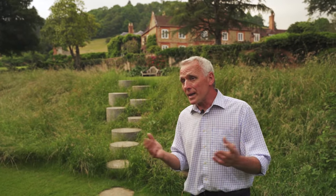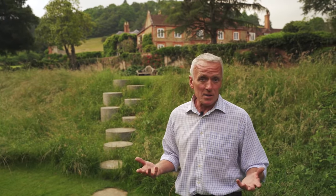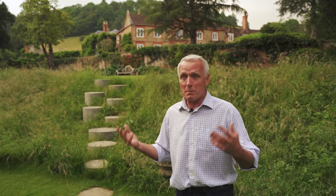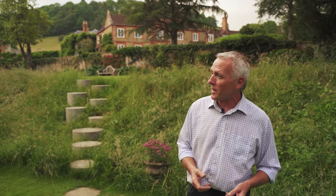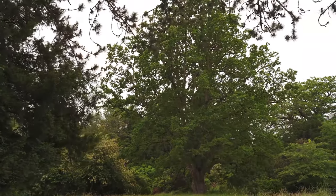Once we started going in there to see what we could open up, we discovered remnants of old paths lined with ironstone that we have naturally in the hills here. And we realised, obviously, this had been part of the garden at some point. So we were kind of rediscovering it, if you like, which was a great thrill. Well, let's go and discover it now. Yes.